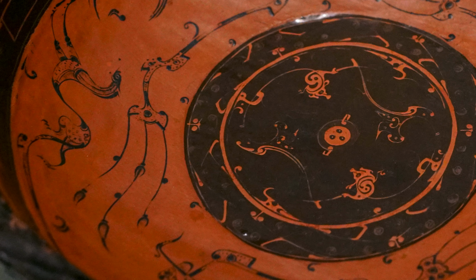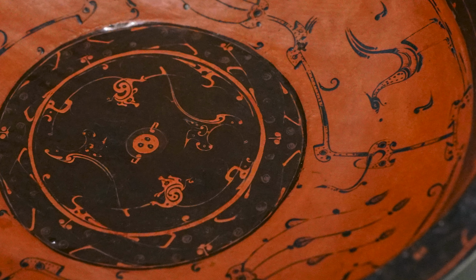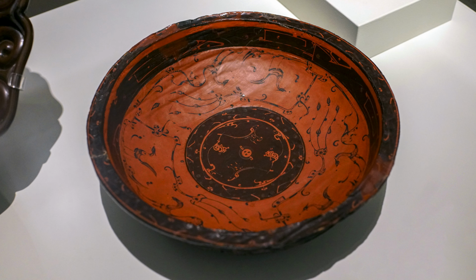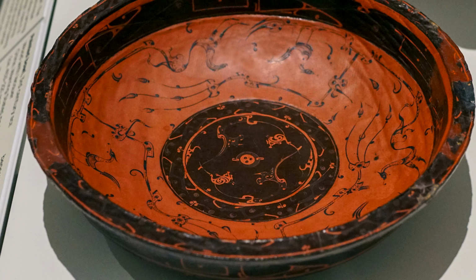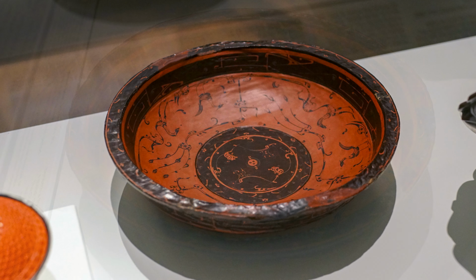Each layer needed to dry and harden before another one was added, making it a time-consuming process. Some lacquerware is made from a few layers of lacquer, while others could have more than 100 layers. Lacquer is also highly toxic in the raw, which makes it a difficult and sometimes deadly material to work with. Only skilled artisans could safely work with this material, raising its value.